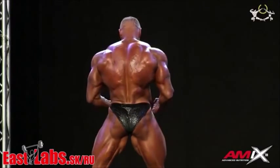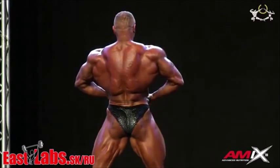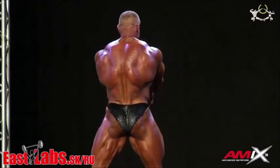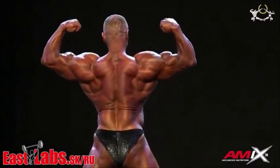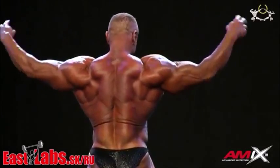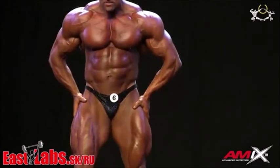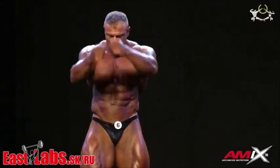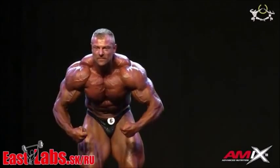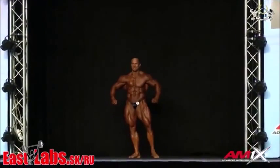Here comes a back shot, very reminiscent of a Dorian Yates kind of back. Okay, now here we go for the back double bicep pose. For a tall bodybuilder, I think he needs to add a little bit more muscle to that frame. And here we go with the most muscular pose.